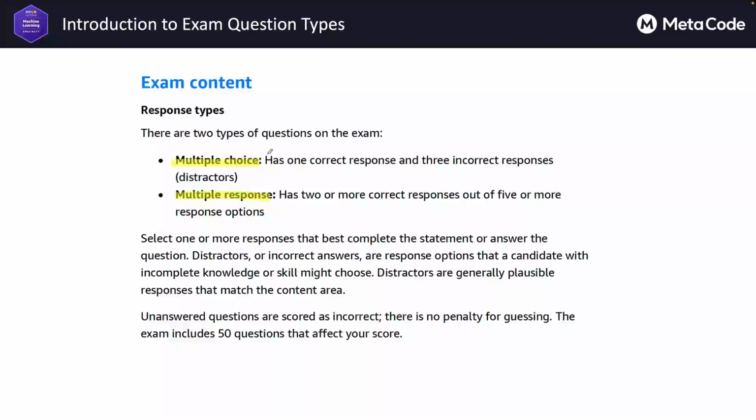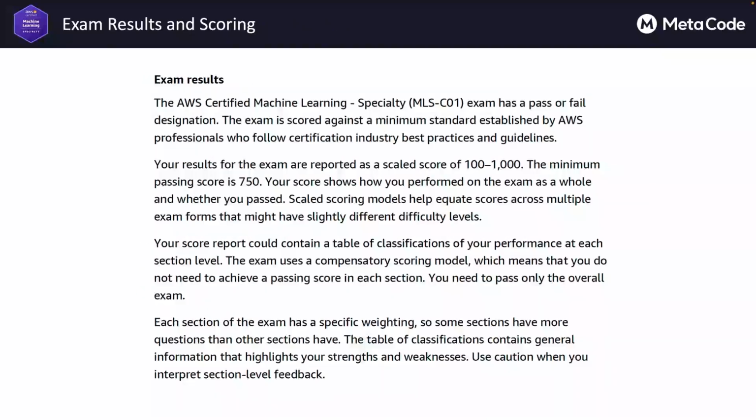So here is a quick tip. Unanswered questions are marked as incorrect but there's no penalty for guessing. Always select an answer even if you're unsure. Now let's look at how your results are scored before diving into some sample questions.